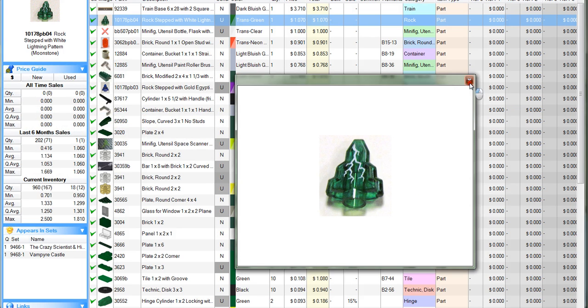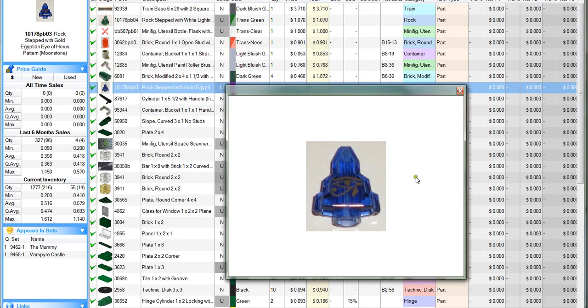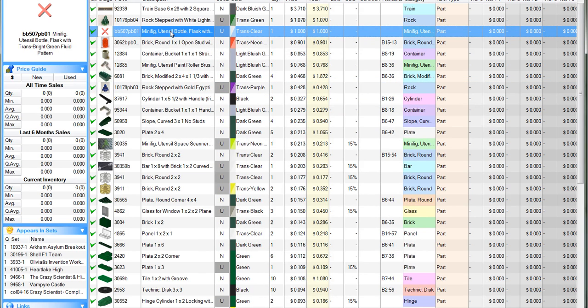So I sold not one but two moonstones. I sold the Egyptian one as well, but this one only sold for 42 cents. The other one sold for $1.07. And then this is actually the flask with the neon green supposed liquid in it that comes with the female scientist. For some reason they changed part numbers and it didn't update in Brick Store, so it doesn't have a picture. I sold it for $1, and that was used, so that's pretty good.